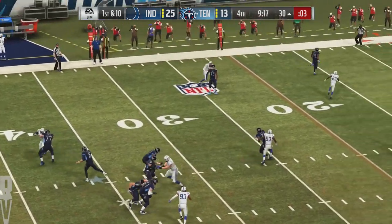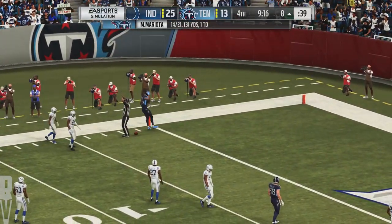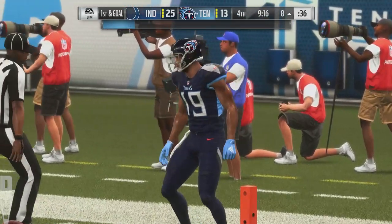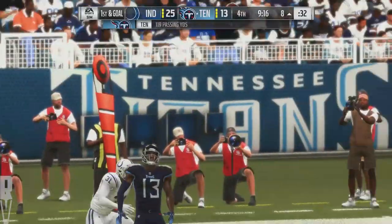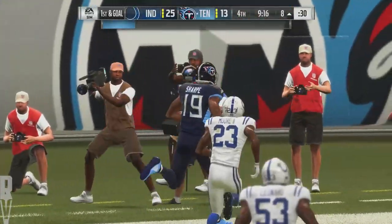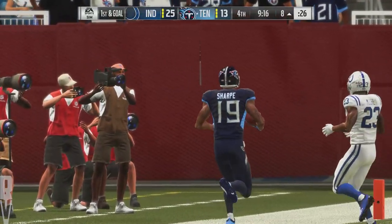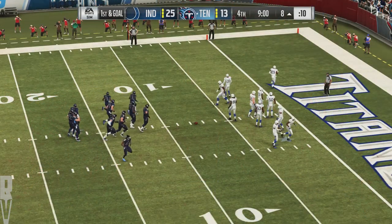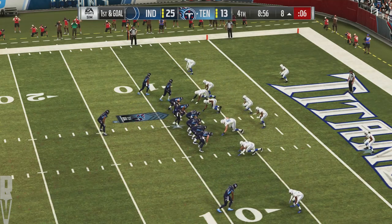On 1st and 10, here's Mariota. This will be caught inside the 10. And he will reach the 8-yard line before going out. 23 yards on the play. First and goal, and they got to be thinking a chance to get right back into this football game.